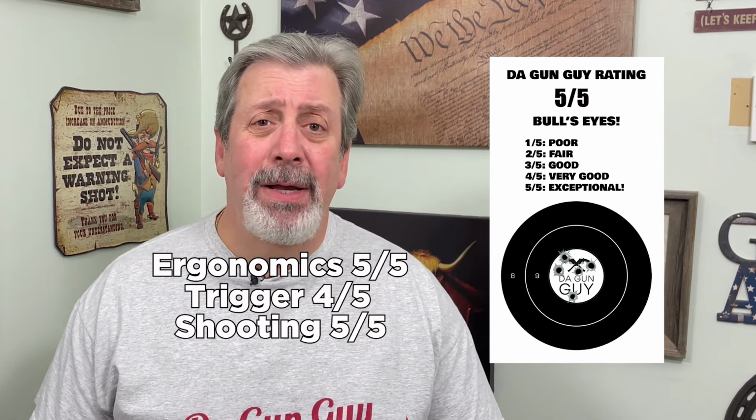Reliability. I had no problems with this gun, so normally I would give it 5 out of 5, but because it did give some people some problems until they figured out what was wrong with it, we're going to give it a 4 out of 5 on reliability, right? So if it doesn't get a speeding ticket in the next 120 days, we'll take that away and give it a 5 out of 5.